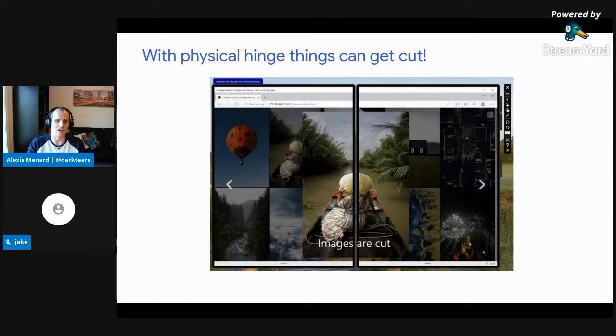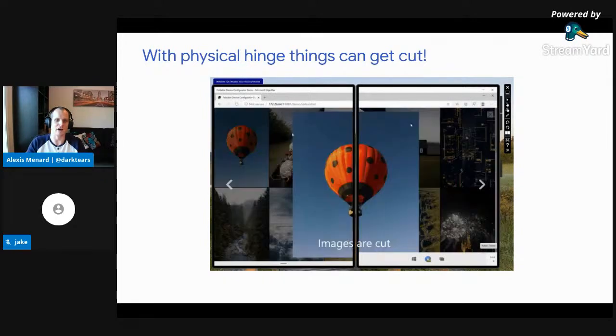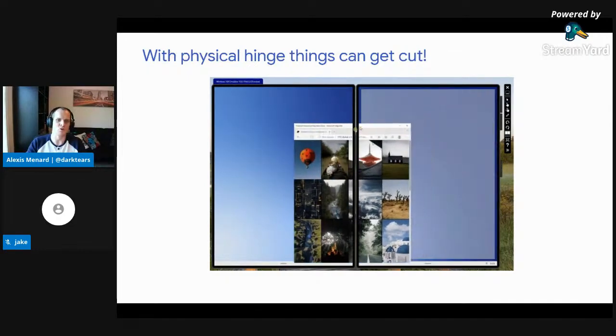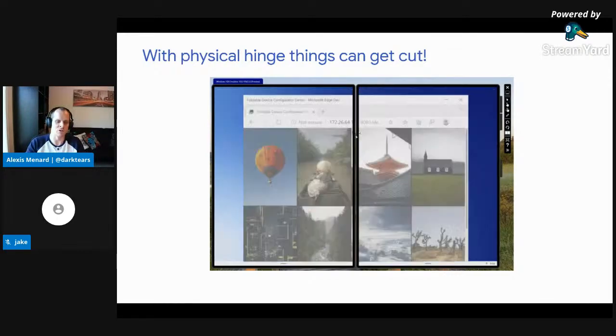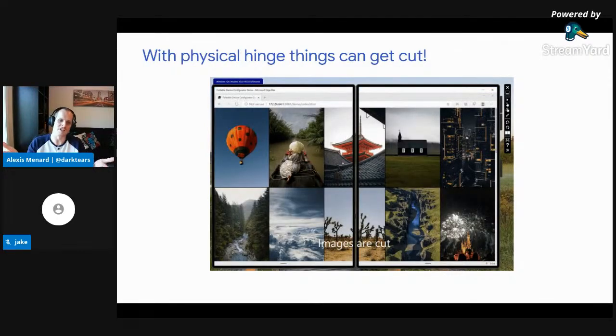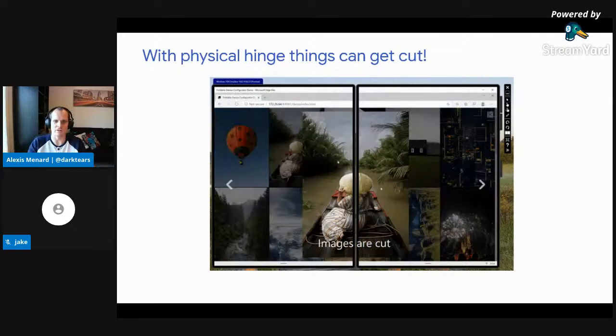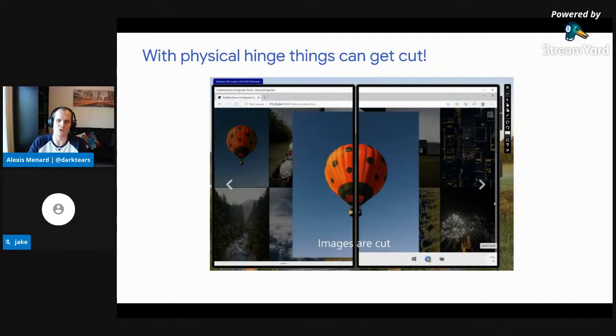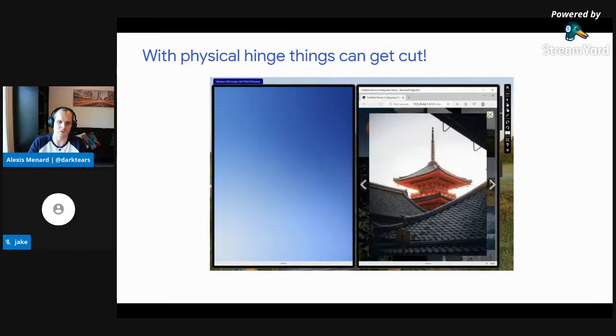So we have a little example here of a website that I've created. It's just a typical gallery. It works great here. You can see it, right? And then when we span it across the two screens, like this on the simulator, then certainly the experience is not that great, right? Images are cut, and when I open the gallery and then open the full picture, it doesn't look good, right? So we need to rethink that experience for dual screen.